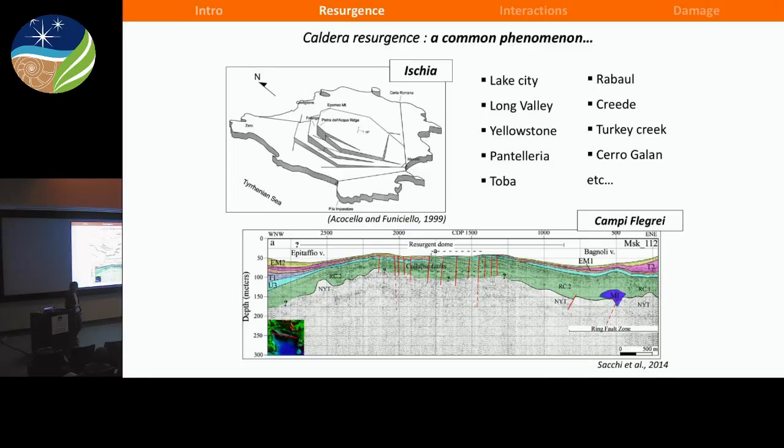Resurgence is a very common phenomenon. I'm sure in this list you will recognize a lot of calderas that you know about, at least Yellowstone, Long Valley. And here I have put two resurgent calderas in Italy, Ischia here and Campi Flegrei, that illustrate the two main types of resurgent structures. So Ischia here, as you can see, it's a block that is uplifted with virtually no internal deformation, and the deformation concentrates on the borders because it's bordered by faults. And then the second type is Campi Flegrei, in which you actually have a dome with real flanks and deformation and a fault at the top.